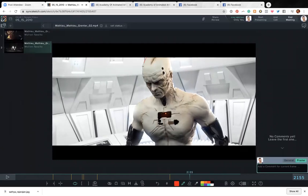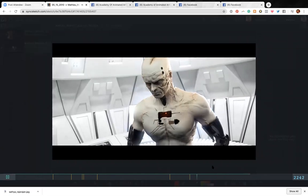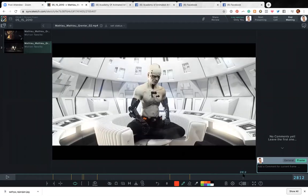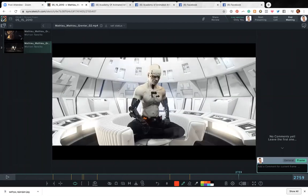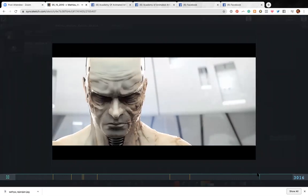And black lines around the edges. Ooh. Yeah, they're real prominent there. This kind of haze has got a little bit too much blue in it. Take that down just a little bit.